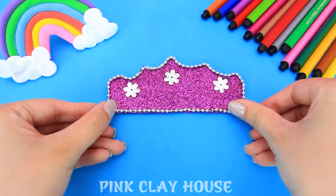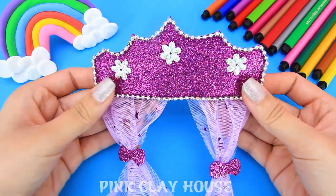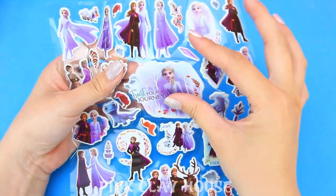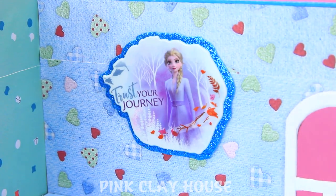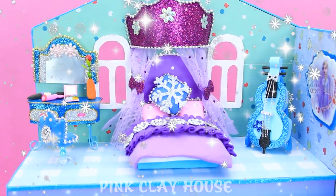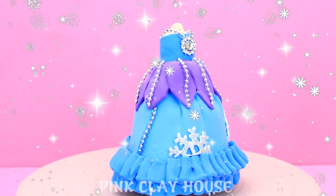Curtain for the princess. Wow, we have stickers to decorate the room more beautifully. Princess Elsa's dress that looks so gorgeous.